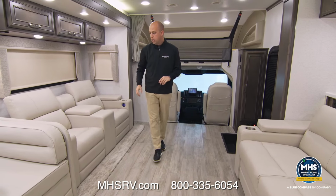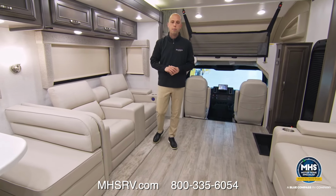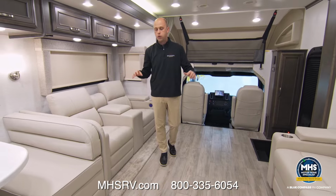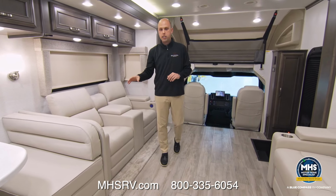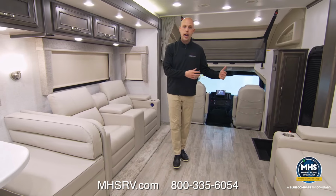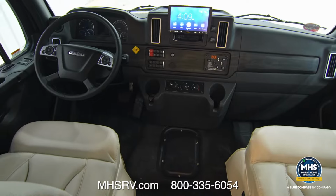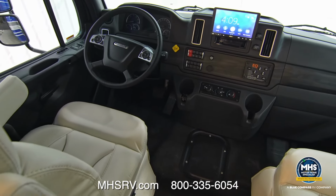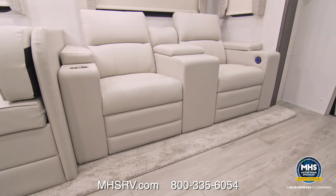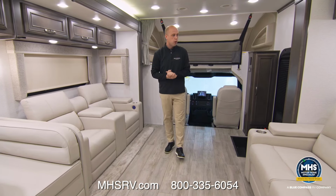This is a nice soft ultra leather, extremely comfortable, actually one of my personal favorites in regards to the overall feeling and aesthetic. The last thing I want to point out, we do have seat belts in all of our seating locations. As we were talking on the outside of this motorhome, how important safety is for us, it's also on the inside. So if there are seating locations, whether it's forward facing seats, you will have NHTSA rated seat belts in each seating location. So again, something that is extremely important to us.